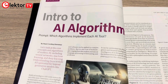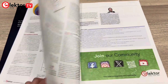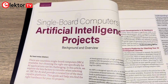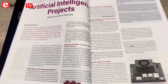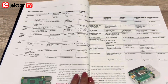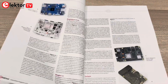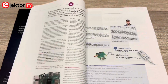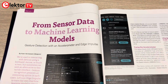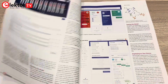But Elektor doesn't just focus on the complex stuff. They also provide step-by-step tutorials for building an AI-powered security system. And get this, they even have guides on developing machine vision projects using OpenMV. I was really impressed with the range of resources they offer. It's something for everyone, whether you're a complete beginner or you've been tinkering with electronics for years. They even include a handy rundown of the best single-board computers for AI projects. Super useful if you're looking to get started. Yeah, it's like they've got you covered no matter where you are in your AI journey.